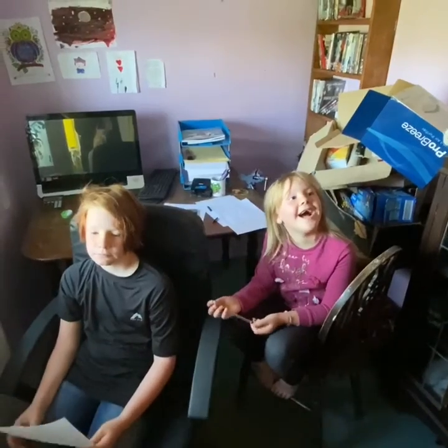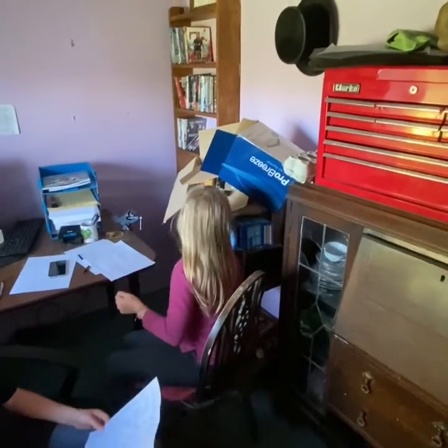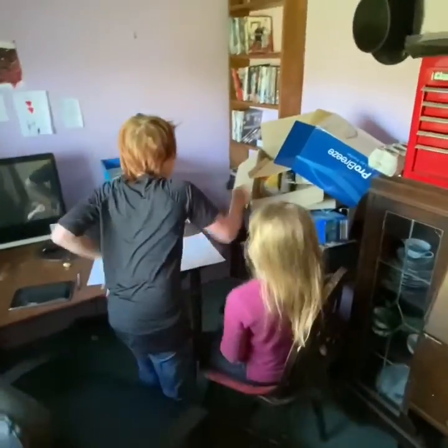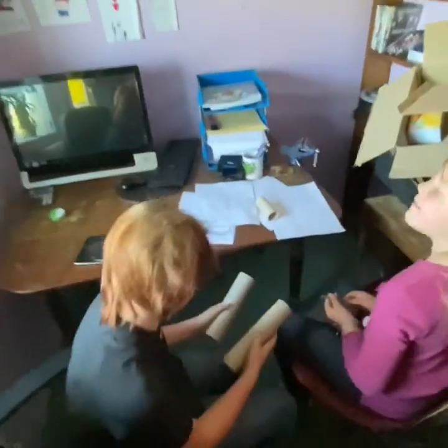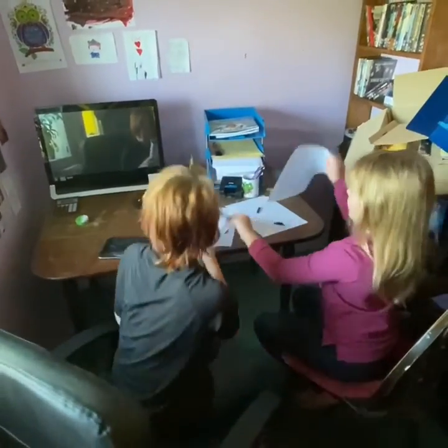Right then, you see the pile of collections behind you. Use all of it, some of it, none of it, whatever you want, and you need to make 2 model Titanics. I need 4 of these. Well, you don't need 4 that big, do you? You can cut them in half. Think before you do it, because the one that floats the best will win.